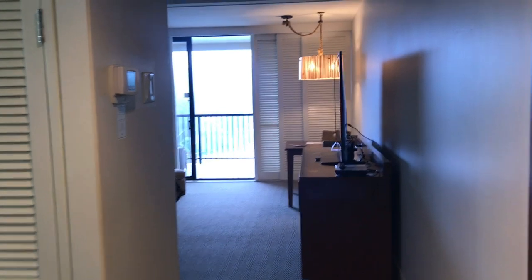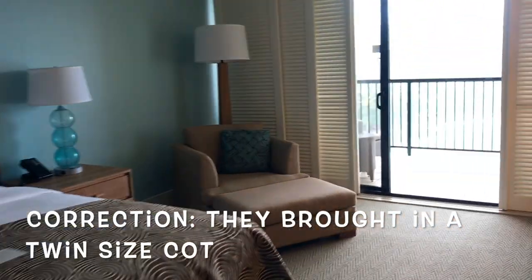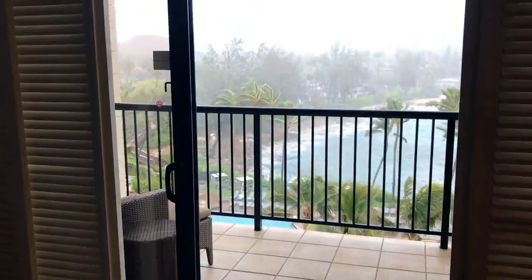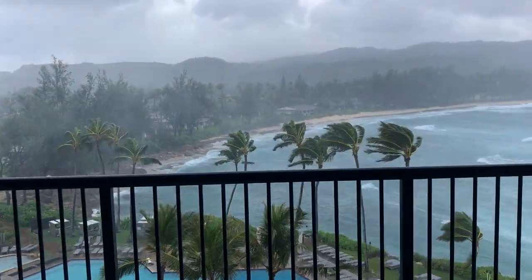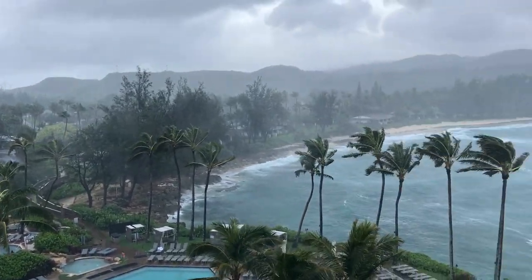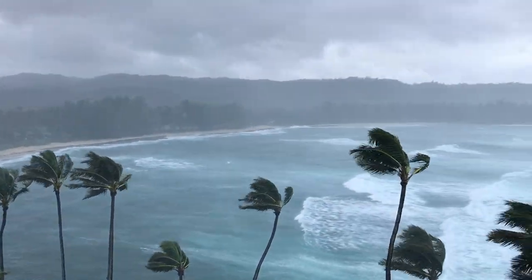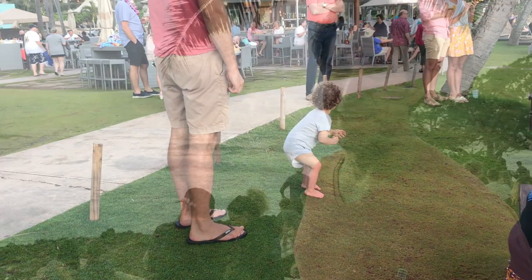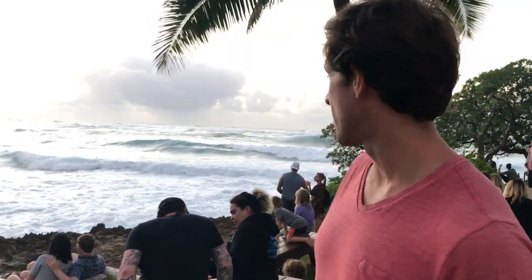All right, this is just a basic Turtle Bay room, but it's really quite spacious. So they're gonna bring in an air mattress for Henry. He'll probably go over here somewhere. And then we have a nice balcony, which I don't think we'll use much, but maybe tomorrow or the next day it'll get nicer. Being on North Shore is a wonderful sunset. Everybody's here to see that sun go down. It's beautiful.